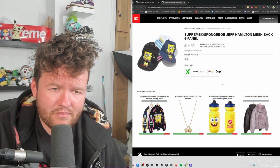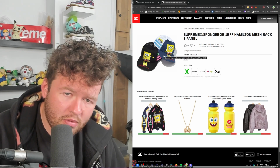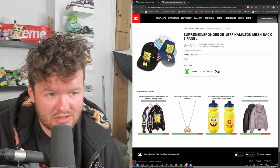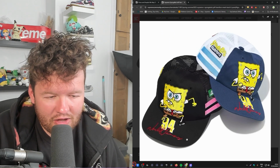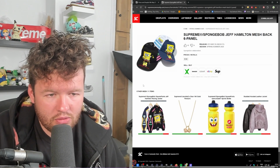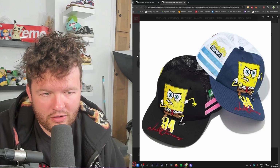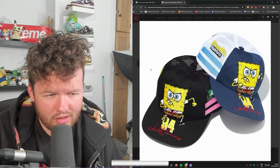Then we got one of the unseen items. The Supreme SpongeBob Jeff Hamilton mesh 6-panel. So it's like a Jeff Hamilton hat. I'm not gonna lie, it looks pretty cool. $58. You got SpongeBob on the front. It does look a bit funky. I don't know what's on the back. I hope Gary's on the back. But yeah, I don't know.